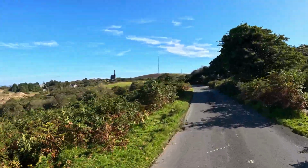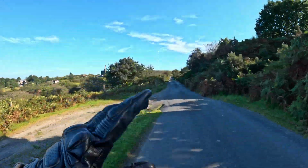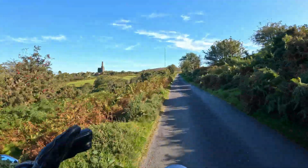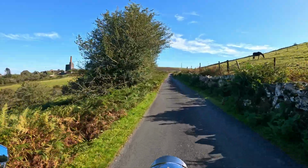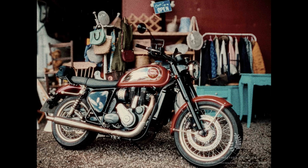Okay, I'm just going to make my way to the top of Caradon Hill there, where you see the mast, and that's where we'll get going. Lots to get through, so I'll just keep stopping in random places to tell you about whatever photo I'm showing. Here we are, top of Caradon Hill. Let's kick off with this photo sent from Cornish Motorcycle Diaries.